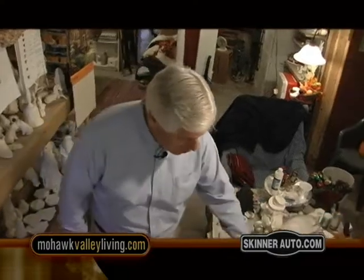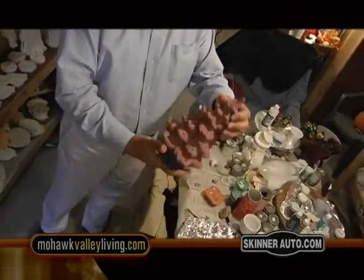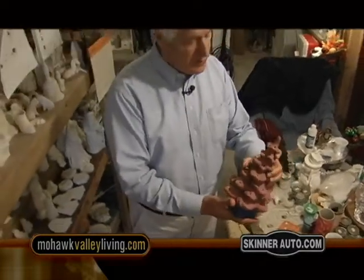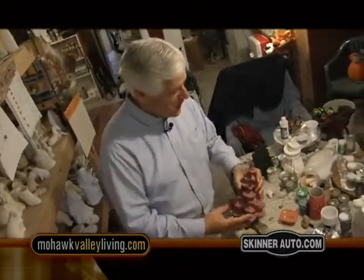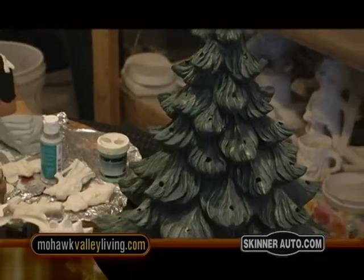And what caught my eye, though, is something that I dare say is in everybody's home at Christmas time. It's these trees. I can remember my mother having one years ago. This is before it's been fired. And the little lights go in all of those holes. And here's a finished one over here that's green. They really take me back a few years.